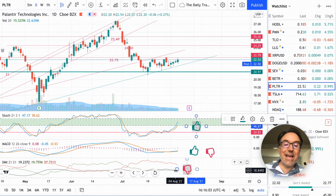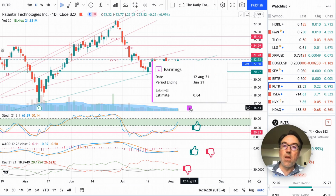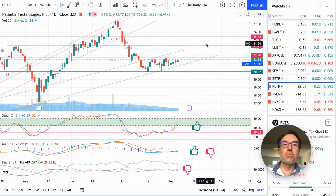So we could not ask for much more, but I think that we are going to have some action soon because we are going to reach the end of this ascending triangle soon, within several days. So we are going to see some action at some point. And of course, obviously, we have the earnings on August 12th, so this will provide also some interesting action.